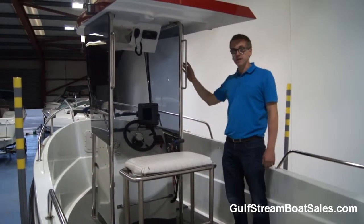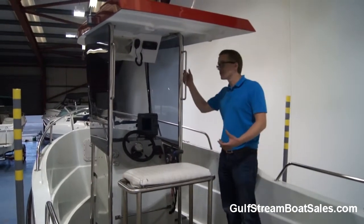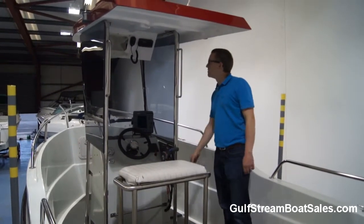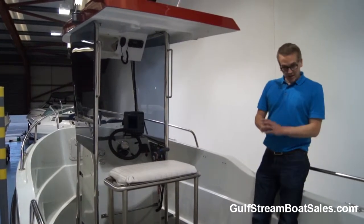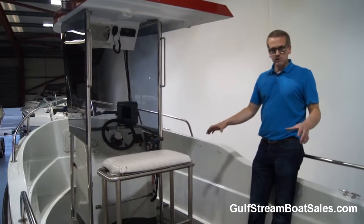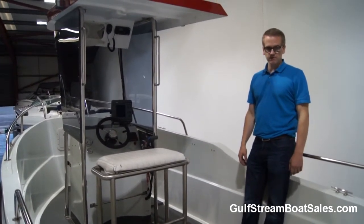And it gives really good protection for the helmsman and a passenger as well. And even, you know, your crew can stand here, there's handrails, you can get in underneath the hardtop roof as well. So the layout is, like I said, it's all about making the most of the usable space on board and having it well set up for doing a bit of sea fishing from.